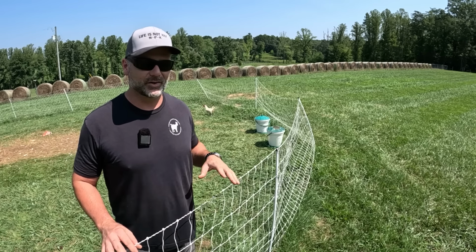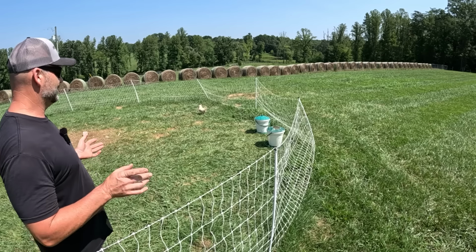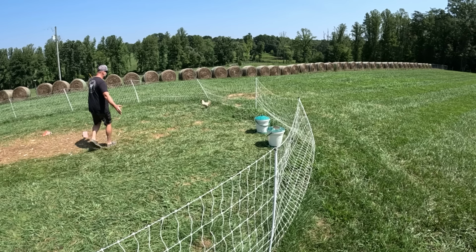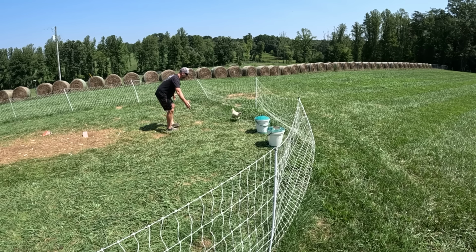I don't want this chicken to endure any more pain. It might be a little tough to catch her. The way to catch a chicken is with your hands down low. And we want her to run into the wire. Run through the wire, run through the wire.